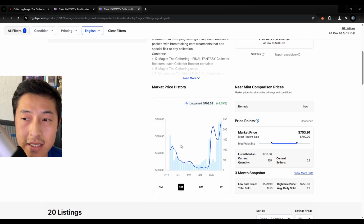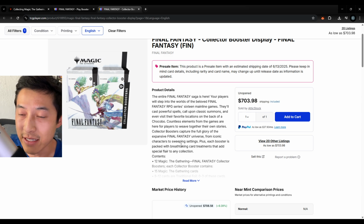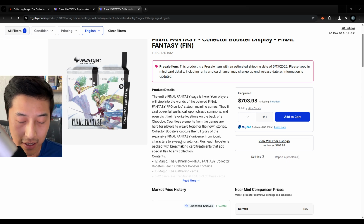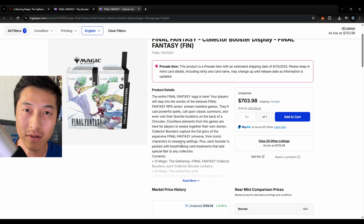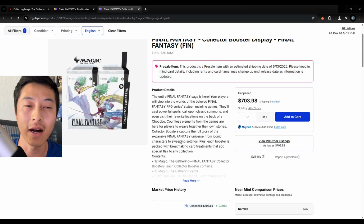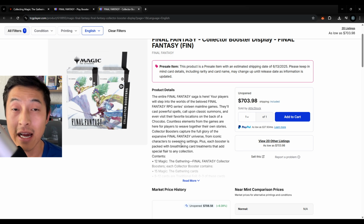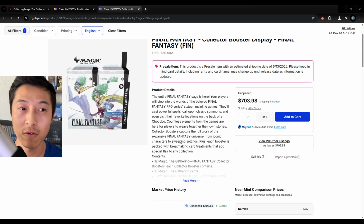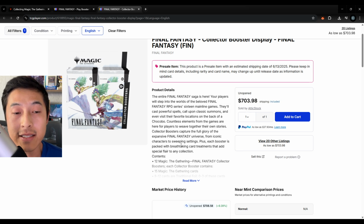Even though it's probably not worth buying unless you're doing it for the reasons I mentioned in the beginning, right? If you think about it, you are not gonna get a serialized chocobo. You may get a neon ink chocobo, but you're gonna spend $800+ to open a box, and you might get one, but you probably won't get a neon ink one. And how much are those neon ink ones even gonna go for? We don't know, right? It's gonna be a couple $100 each, at least. It's gonna definitely be over 100, probably over 200 each.